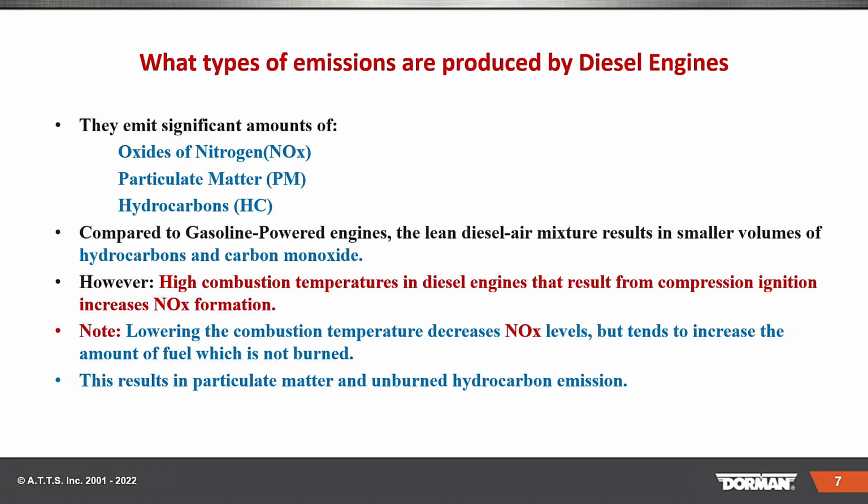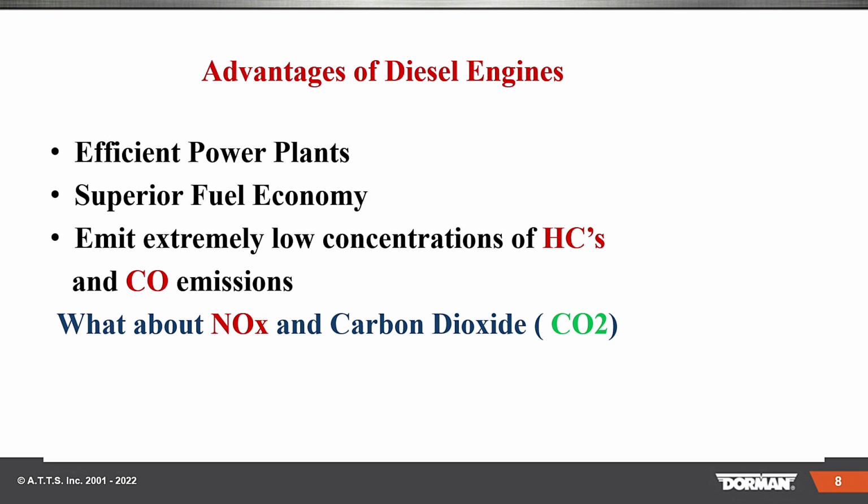So lowering the combustion temperature decreases NOx levels, but it's a balancing game. It tends to increase the amount of fuel which is not burned. And of course, if it's not burned or is partially burned, it's going to wind up with some particulate matter and unburned hydrocarbon emissions.